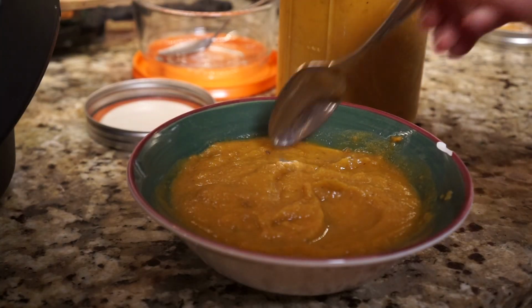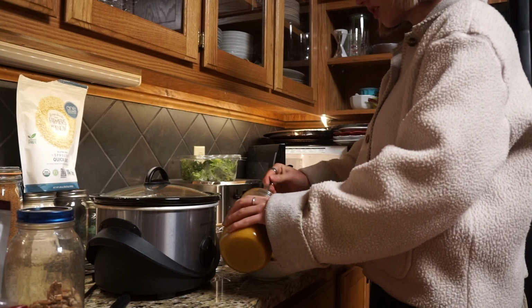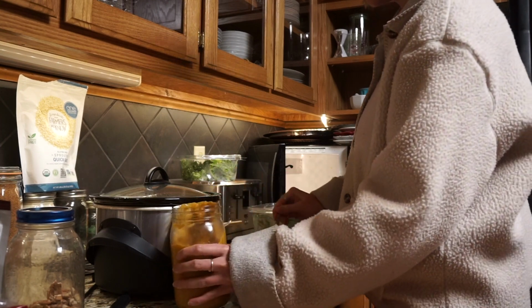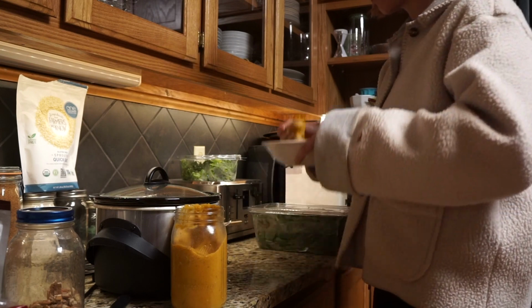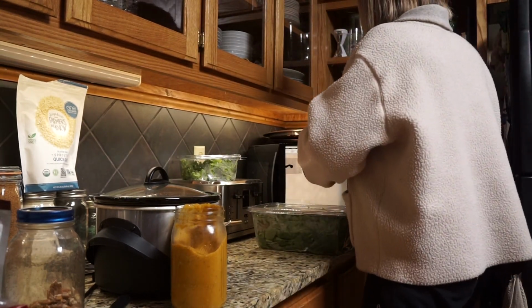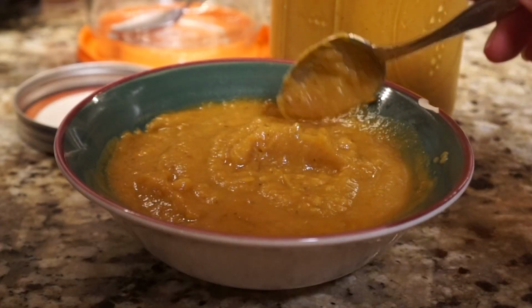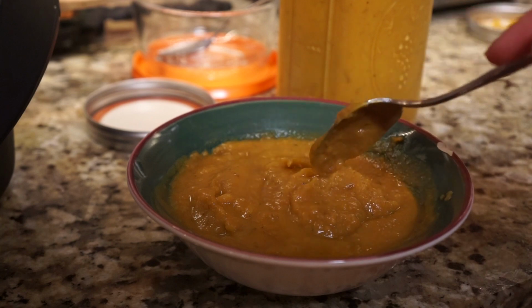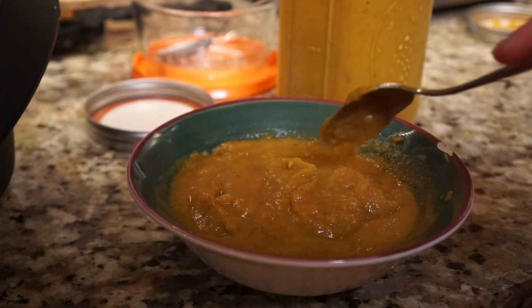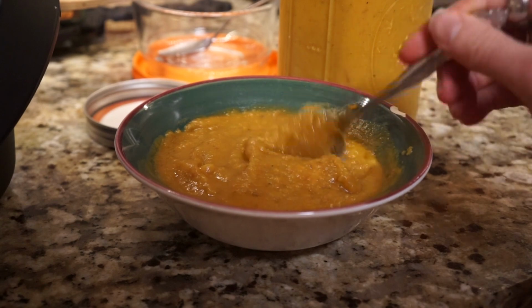Okay, I'm having this soup tonight. I made it with carrots, sweet potato, some bone broth, and then I put some turmeric, ginger, salt and pepper, maybe some cumin as well. Oh, and coconut milk. That's another thing I added in here. But basically I just put this in the Instant Pot, pressure cooked it for like 20 minutes, and then I put it in a blender. But honestly, this is so good and so nourishing.